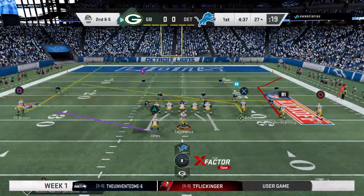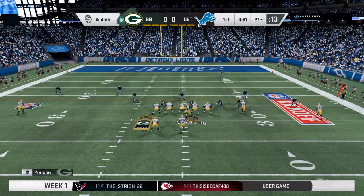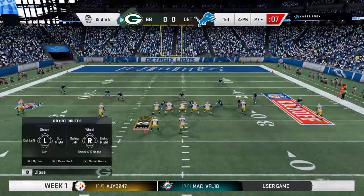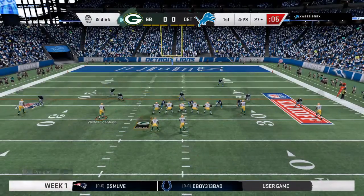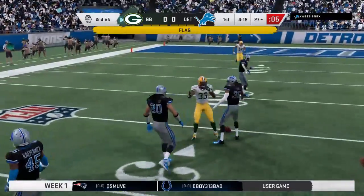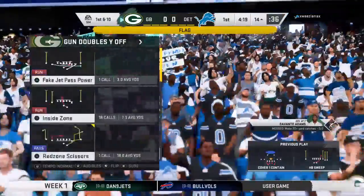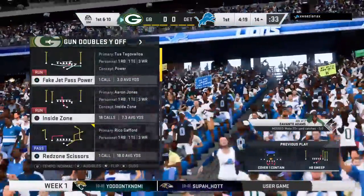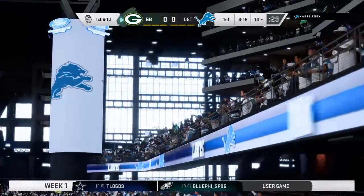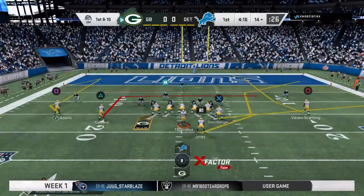After the pickup of 5, here's 2nd and 5. Complete to Jones. And he's going to be brought down by the face mask. Here come the flags. This is going to get him a first down. After the penalty, a fresh set of downs. It's 1st and 10.